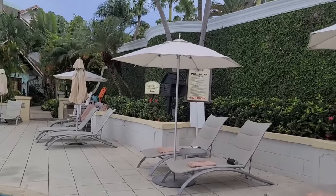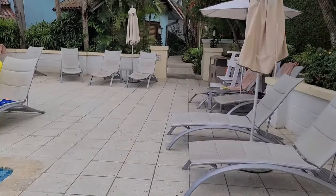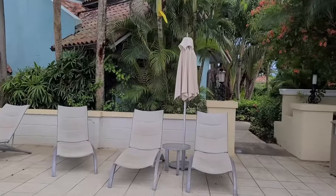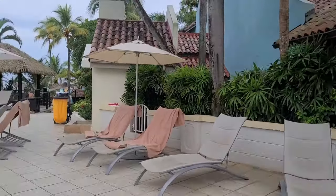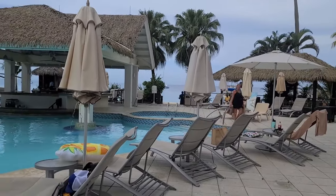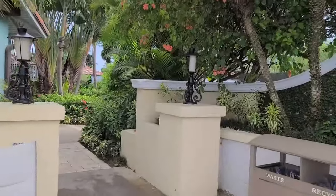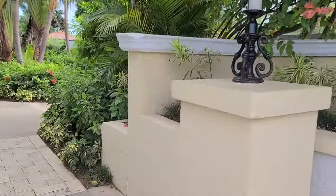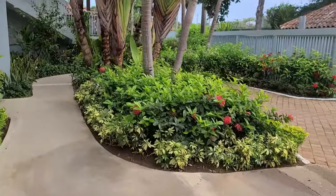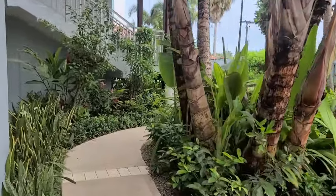Plenty of loungers. There's towel stations all over the place. There's one over by the pool area, the pool bar area. There's a hot tub right there too. Beautiful gardens.